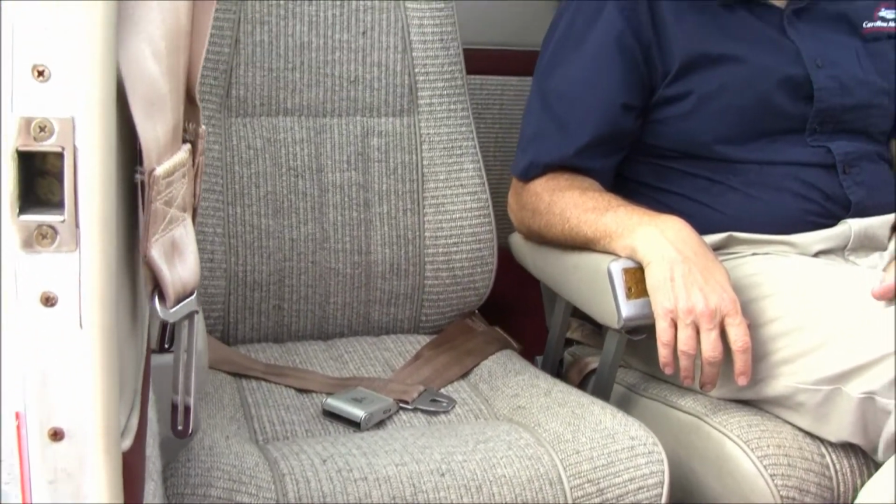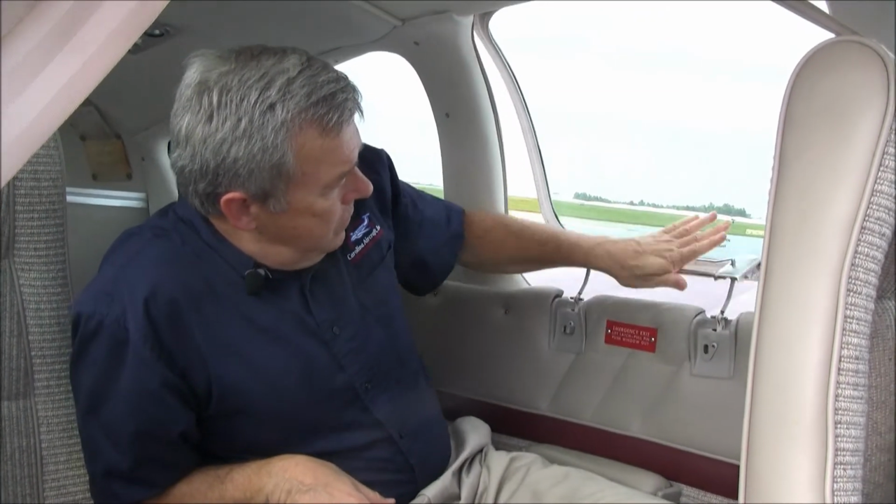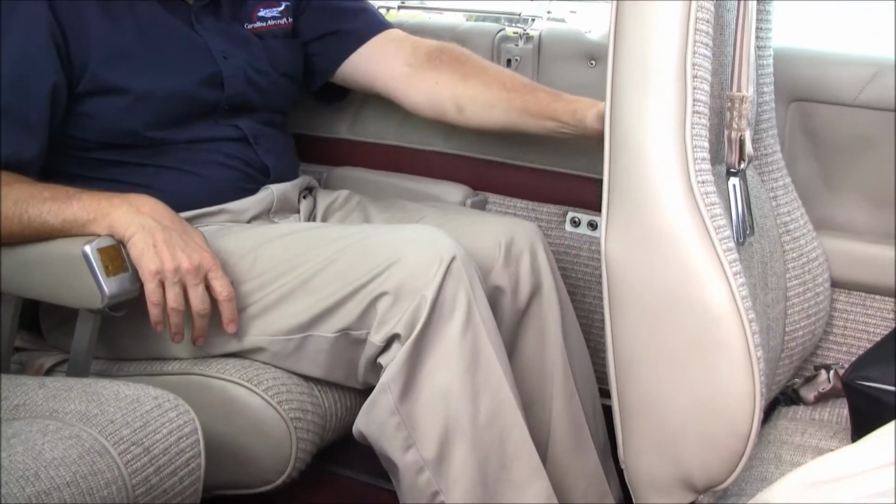1693 Whiskey has a beautiful quality Airmod interior. If you've ever had an airplane with an Airmod interior, you know what quality they do. Take a look at the quality of the seats, the quality of the carpet, the sidewalls, the headliner. The windows are openable back here so you can get more ventilation while you're on the ground. And it's very roomy back here. I'm almost 6 feet tall and I've got plenty of headroom. I've got plenty of knee room, and this is with a seat all the way back. And with the armrest, it's almost like sitting in an easy chair in my living room. This is a really beautiful airplane.